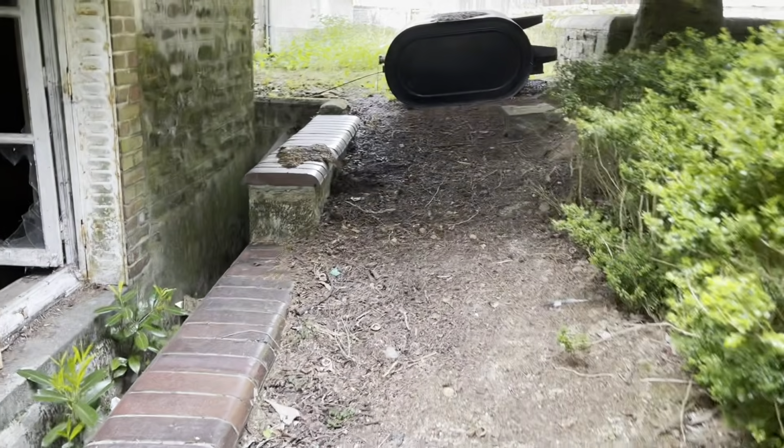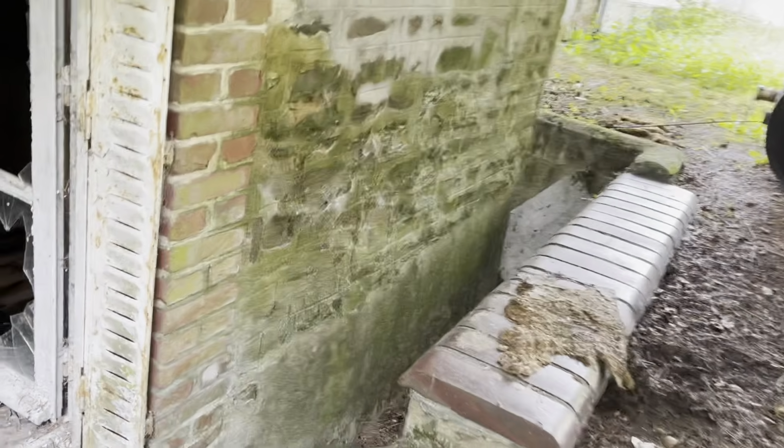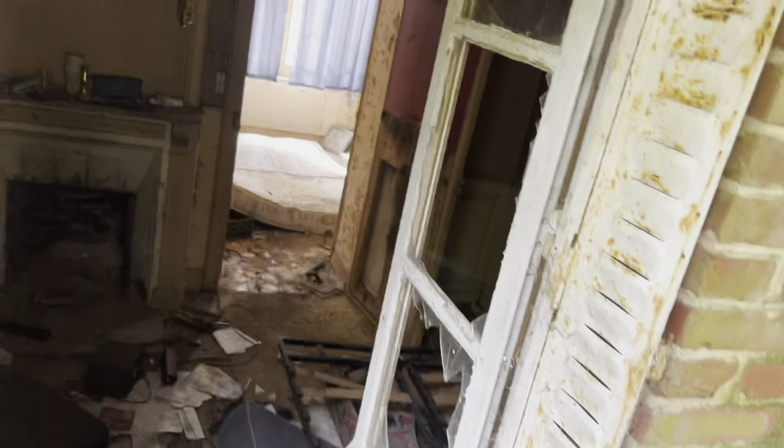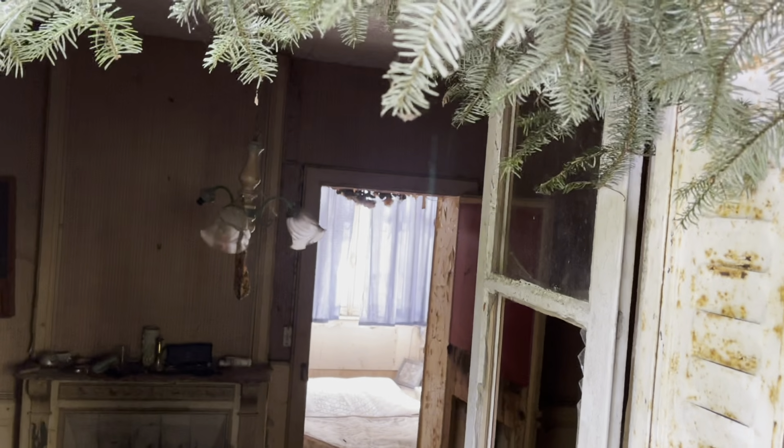I'll show you as far as I went with this one. Again, it's a complete renovation. Windows broken. There's 2 rooms basically. One was a living room, one was a bedroom.